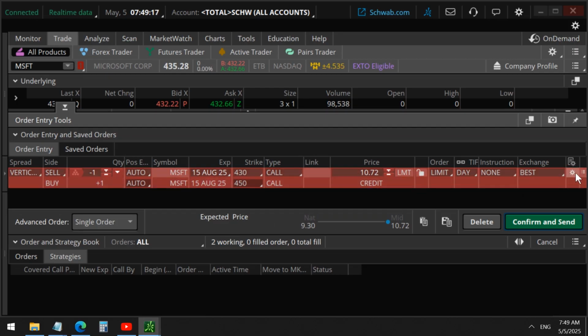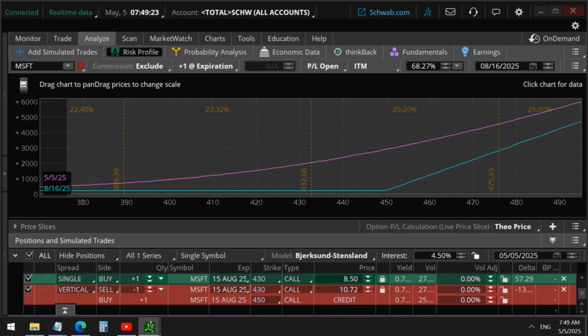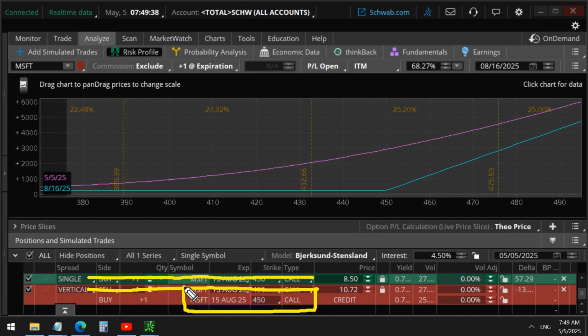And so when we analyze our trade now, you can see here on the risk profile graph, the buy position cancels out the sell position because they are the same August 15 options at the 430 strike calls. So we are just left with the 450 strike calls that expire August 15. And so on the graph, the profit or loss shows up here. If Microsoft stock goes down, our trade would not have any negative loss because we've locked in more profits than the cost of our new trade.